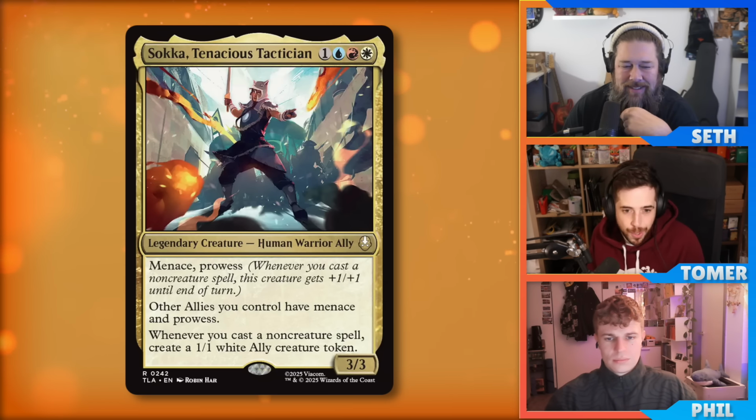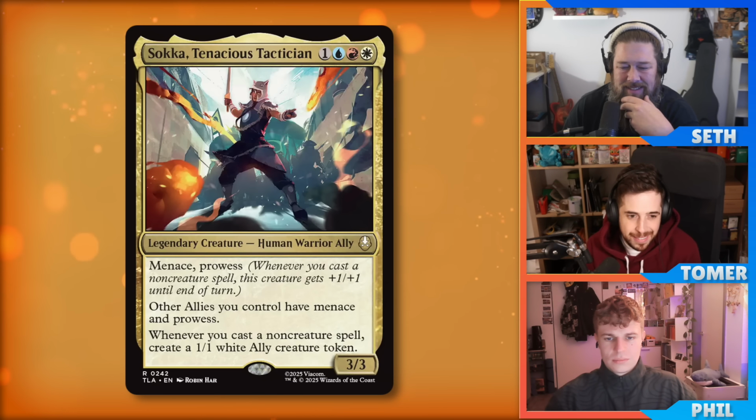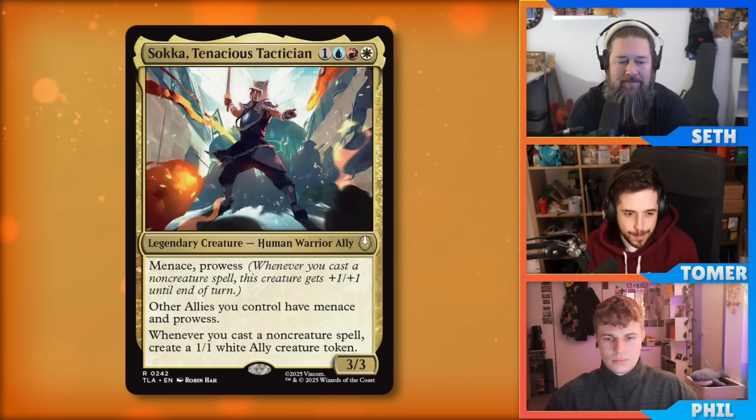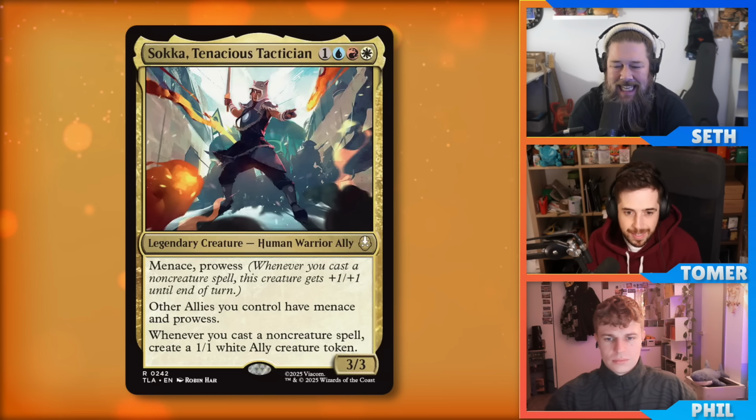I do think it's cool though, because you don't really get to see allies that often because they definitely needed some help. And now suddenly they're going to be a powerhouse. So that's cool to at least be able to see them now. But oh my God, it's so strong.